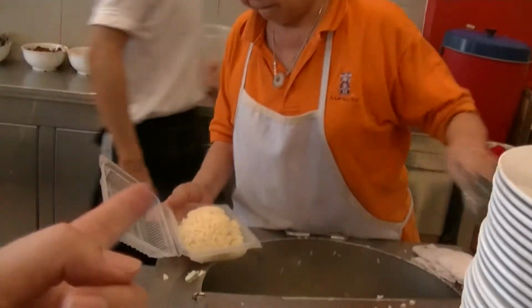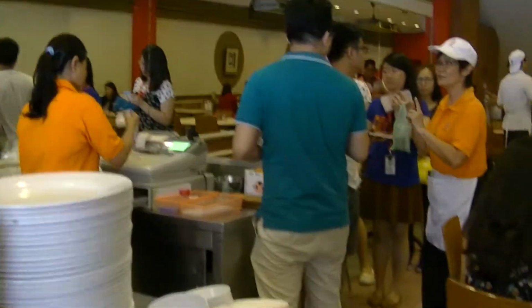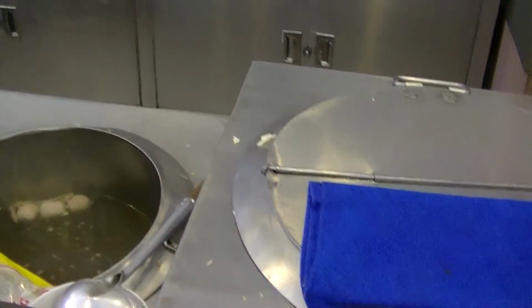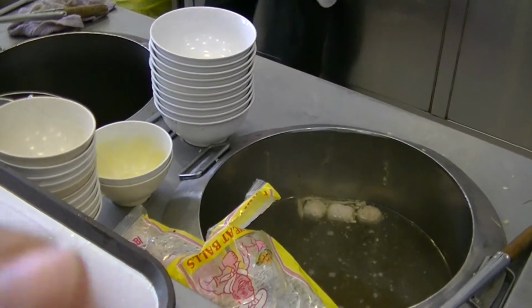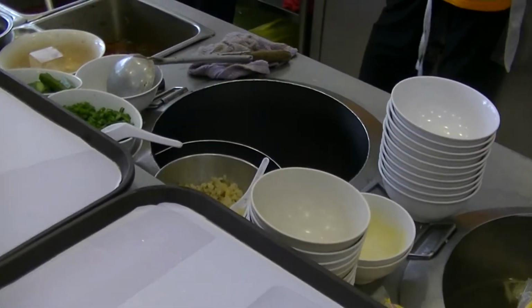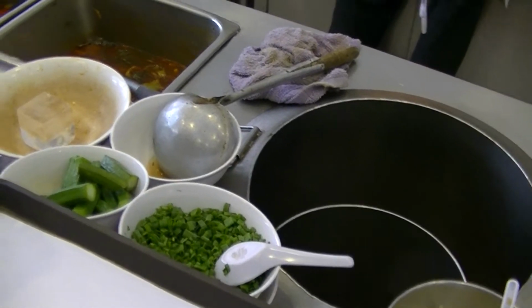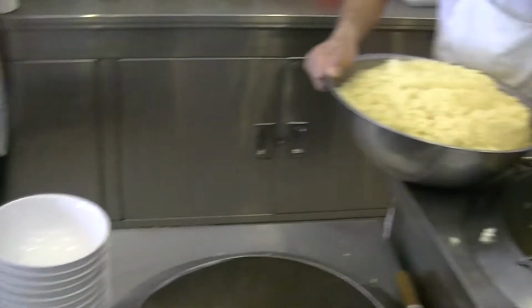Yeah, kiu mei. Kiu mei. Whatever she said just now, there are only two, so it's either one of them. So let's see here what they have. This is for the rice. And I can see some pork balls there, the soup. Garlic, spring onions for the soup, I think. Some lady's fingers. And of course a lot of rice.